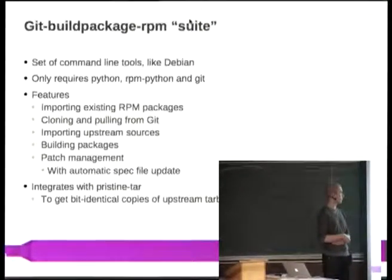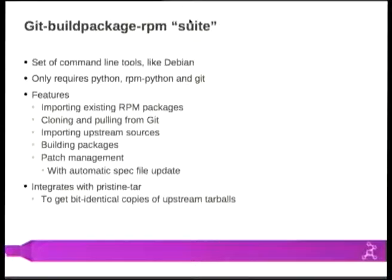And this RPM toolset integrates with pristine tar as well. Pristine tar is usually used in the Debian world, but we've used it also in the RPM world. So as I said earlier, how many of you are familiar with pristine tar? So at least some. It's a tool for importing release tarballs into a Git repository, so that it generates delta information between the Git upstream or Git release tag and the data that is actually in the tarball.